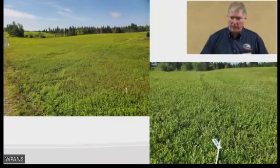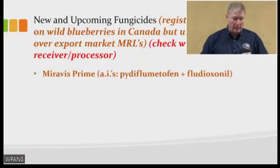And this consists of some new product, flumentophen and fludeoxonil. It has one of the active ingredients in Switch, so fludeoxonil, and a new chemistry product. It's a really, really good product. It's been registered and is available for use in wild blueberries, but there are challenges with MRLs. You need to check with your end users on whether this is going to be an acceptable product or not. It's fairly new chemistry, and as a result, the MRL in some of the export markets might not be there yet.